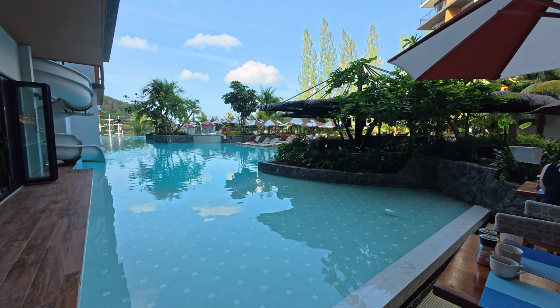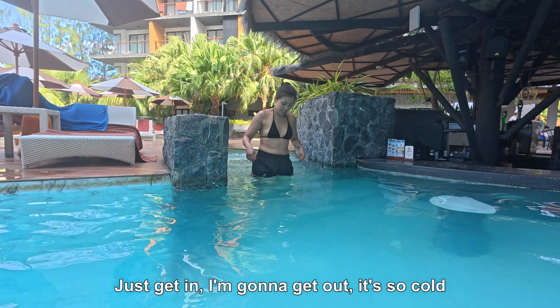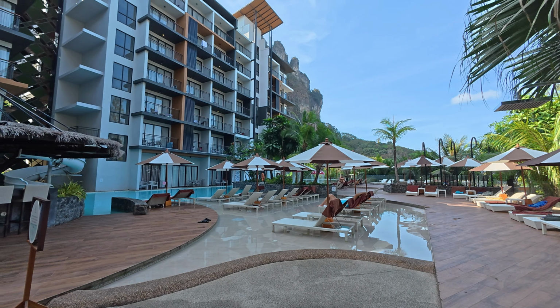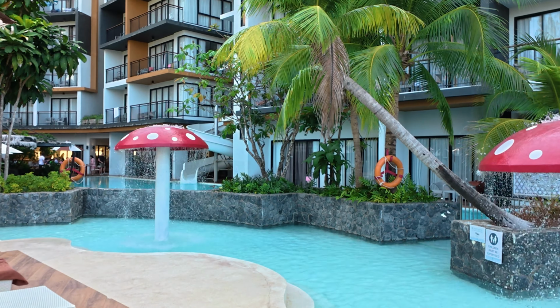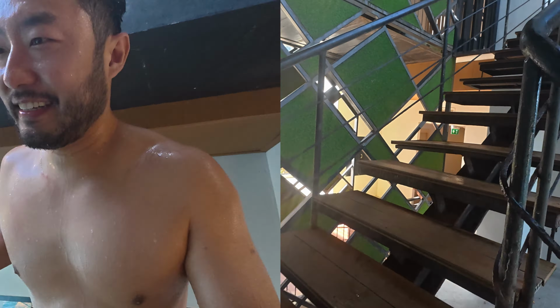Now let's talk about the facility, starting with the pool. Just get in, I'm gonna get out, it's so cold. It's big, clean, and very family friendly. There's a separate kids area and even a water slide, which honestly was pretty fun, even for adults.